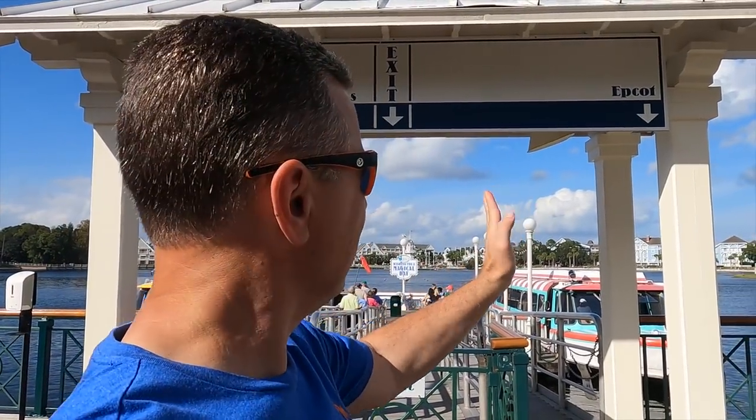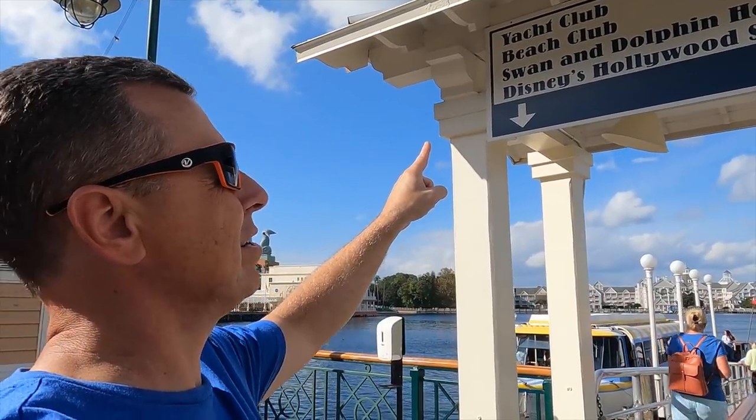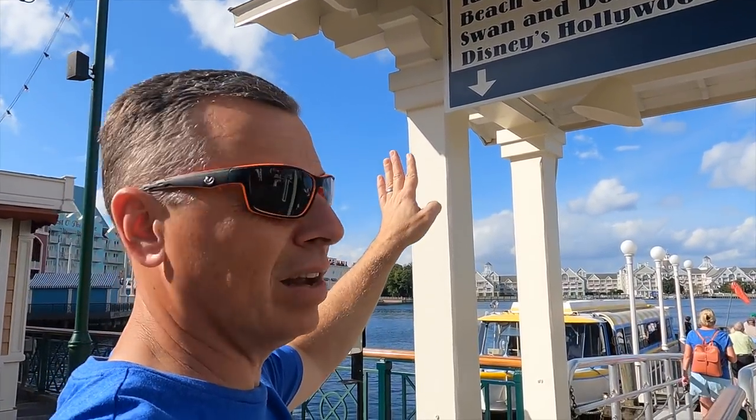This one here on the right side will go to Epcot. And these will go to the Yacht Club, Beach Club, Swan and Dolphin Hotel, Disney Hollywood Studios.